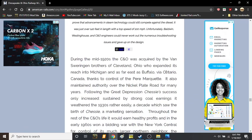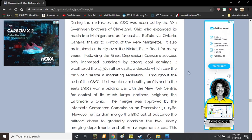During the mid-1920s, the C&O was acquired by the Van Sweringen brothers of Cleveland, Ohio, who expanded its reach into Michigan and as far east as Buffalo via Ontario, Canada, thanks to control of the Pere Marquette. It also maintained authority over the Nickel Plate Railroad for many years. Following the Great Depression, Chessie's success only increased. Sustained by strong coal earnings, it weathered the 1930s rather easily, a decade which saw the birth of Chessie, a marketing sensation. Throughout the rest of the C&O's life, it would earn healthy profits, and in the early 1960s won a bidding war with the Illinois Central for control of its much larger northern neighbor, the B&O.